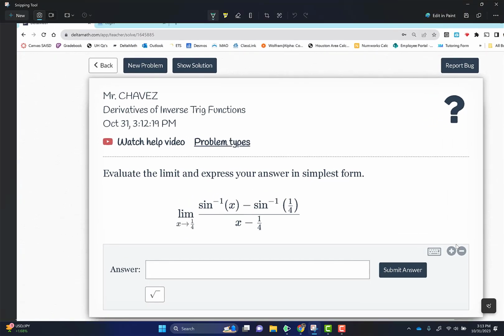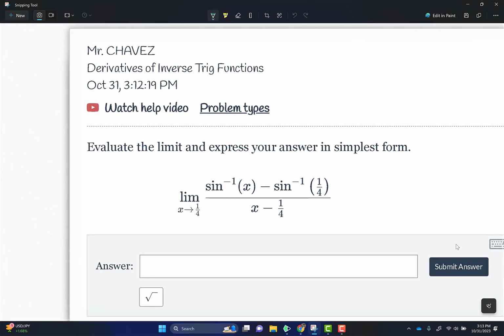Here we go, guys. I want you to notice something. All right, let's do this one really quick together. What do you notice about this limit? This is the definition of what? This is the definition of a derivative. They want the derivative of arc sine evaluated at 1/4. So I go like this. The derivative of arc sine is 1 over the square root of 1 minus parenthesis 1/4 close it squared. Can we do that? Yes.